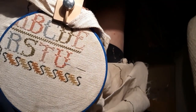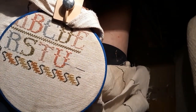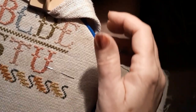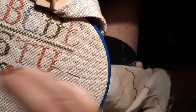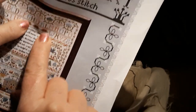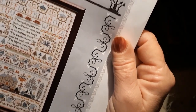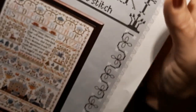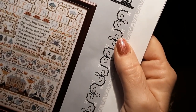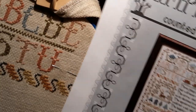Alright guys, I know that's not much, but well, we got that U done. So we got V to do, not today, and then I can start on these, and then maybe I can get this center section done. I don't know. But it's going to be pretty when it's done. The colors look pretty much like that.